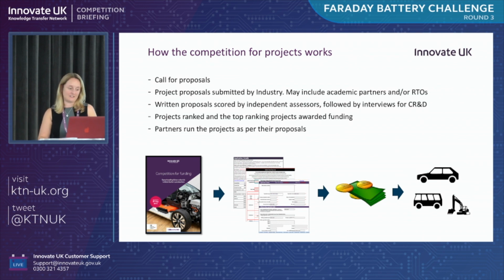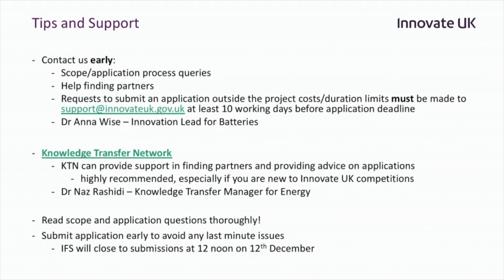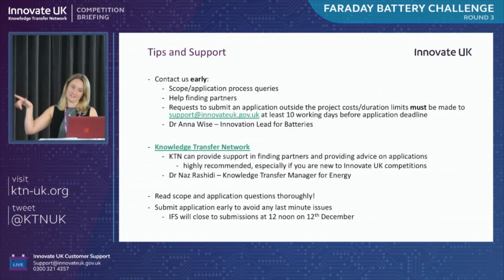And then just a couple of tips and support. Please do get in touch with us early if you have any questions about the scope or application process, or if you need help finding partners. There is a little bit of flex in terms of those ranges of funds that I mentioned earlier. If you have an absolutely amazing project, but it needs to come in a little bit under one of the limits or a little bit over, then please do get in touch. And this needs to come into us at least 10 working days before the deadline. So if you contact Innovate UK, all the requests will come to me. I'm happy to answer any questions, and please do get in touch early.